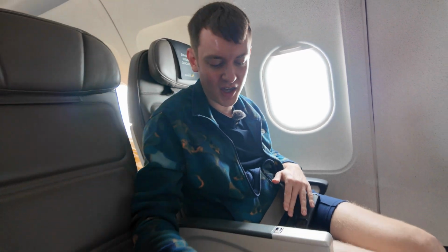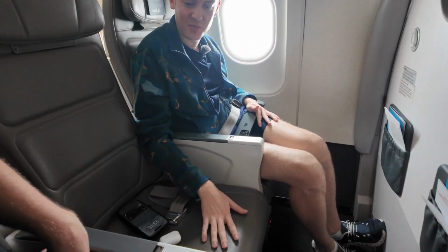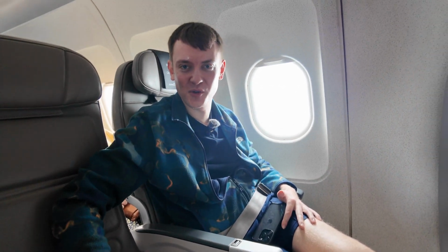Just on the climb out now, out of Gatwick, 1 hour behind schedule. Quick little seat tour. So it's kind of the normal seats you get in economy here, but you get the middle seats blocked out, and the crew on this flight allowed us to store bags and personal belongings in the seat for takeoff. I'm guessing you can do the same for landing.